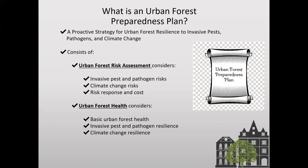Urban forest health considers resiliency techniques such as planting basics, which is about planting the right tree in the right place, along with basic care and maintenance, and strategies for urban forest resilience to pests, pathogens, and climate change.